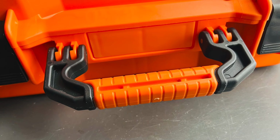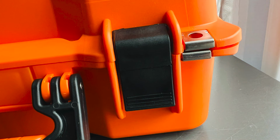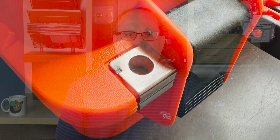There is a rugged plastic handle. It does have a little mark as a byproduct of the injection molding. I wish that was buffed out just a little bit more. There are 2 locking clasps, and next to those clasps are metal portions which are used for placing locks for an additional level of security.